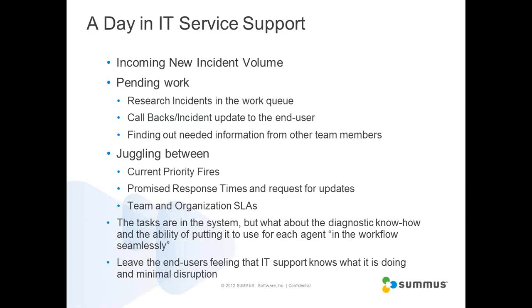And the challenge is that the tasks that you need to perform are in the system, but the things that you need in order to move those tasks forward and efficiently resolve them, the diagnostic know-how and the ability for each agent to be efficient in the workflow seamlessly, that's not really in the system. You're jumping into other tools, you're jumping into areas that you're not expert in, in order to find the right commands and the right output to figure out what's going on, and even to what extent something changed, what's different. And what you want to do is leave the end users feeling that support knows what it's doing and there's minimum disruption to them.